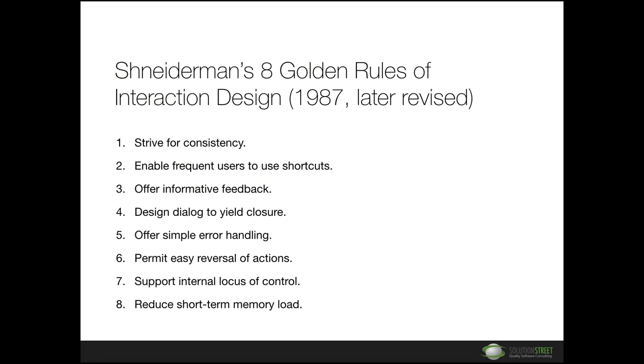Alright. Now, there are many UI design guidelines.